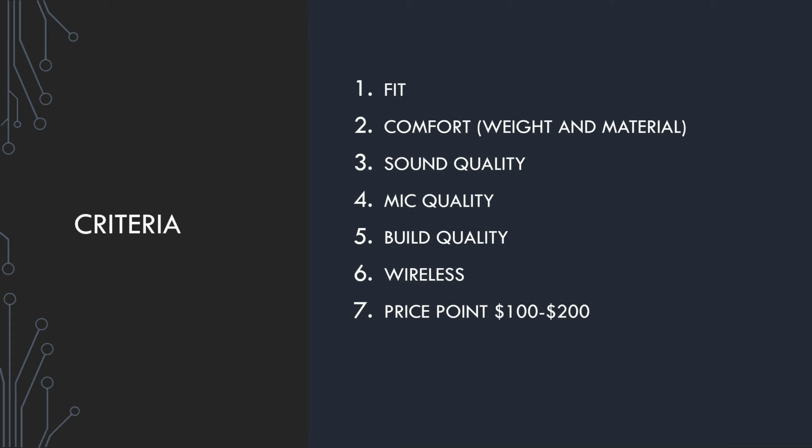Lastly, I need the price point to be about 100 to $200. That's where my budget is. I'm not really looking for the super high end, like the Astro A50s, the Sennheisers, the Bang Olufsens. They're a little bit too pricey. And again, I'm not at a player level that would need that type of craziness.